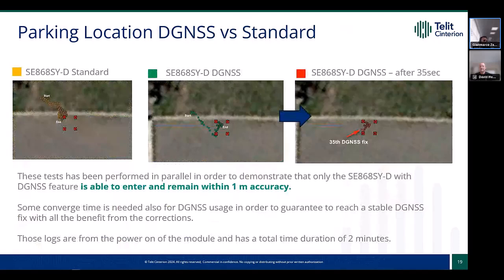And as you can see, these tests have been performed in parallel to demonstrate that only with the DGNSS feature does our module enter and remain within the 1 meter accuracy square.